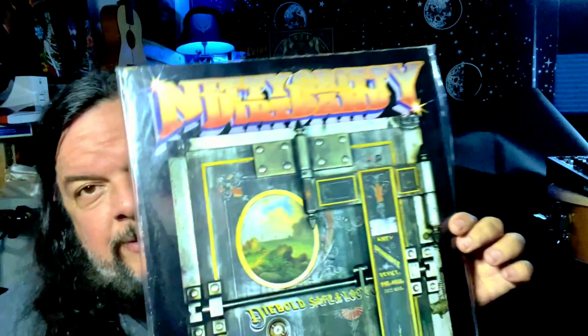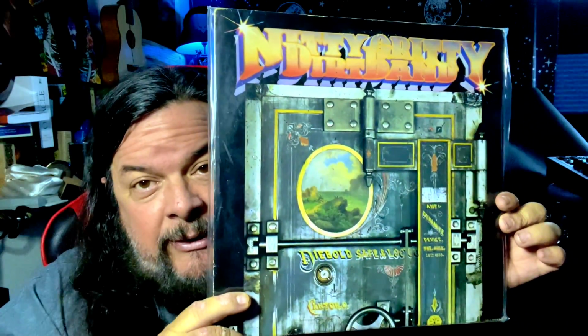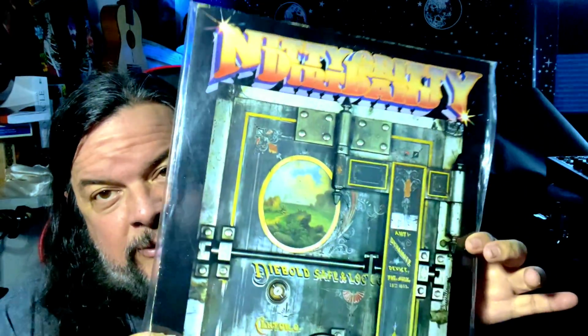This one, found this one in a thrift store as well. It is the Nitty Gritty Dirt Band, Gold, Silver, and Dirt. This is a collection, a 3 LP, 3 album set. It comes with a poster, and this one actually has the poster in it. This one is in very good near mint condition.